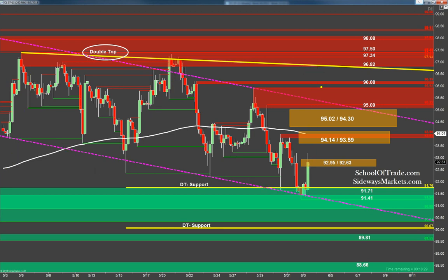But boy, not if those sellers can have any say in it. You can see here we have trigger zones. Now, I've used major swing highs and just the most recent swing low to factor in these important price levels, 92.95 to 92.63. That appears to be the most important immediately this morning.